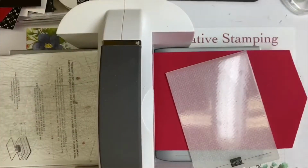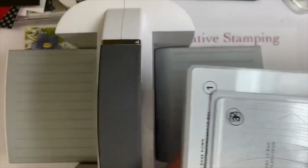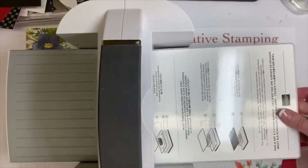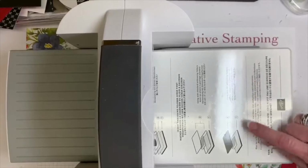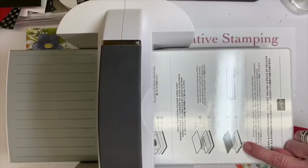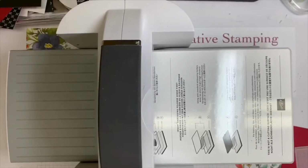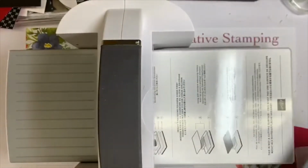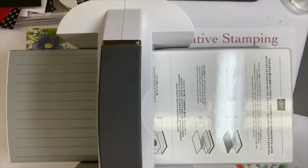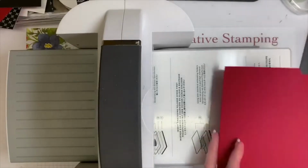I just love the texture on the card. We are going to have to change up, all right? So we've got to go back to our platform using the 3D embossing folder. So we need platform 1, the paper and embossing folder, and then a number 4 plate. And that number 4 is the gray one, okay?